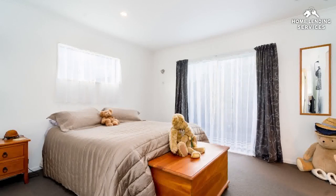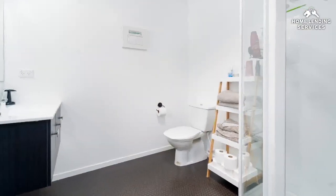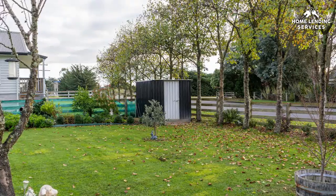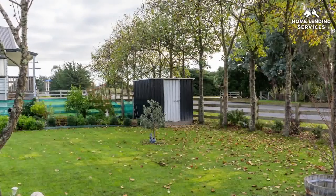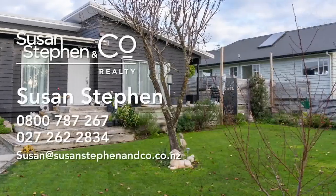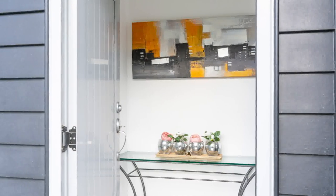A appealing main bedroom boasts a generous ensuite and sliding doors opening to a secluded deck. Easy to manage 563 square metre section with a small lawn to mow, garden plots for veggies and herbs, and a useful garden shed. Totally ready for some R&R.